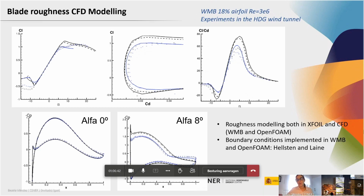These pictures are a comparison of CFD modeling using WMB, a CFD code that we use at CENER, compared with experiments. These experiments are from the HZ wind tunnel in Göttingen, Germany. We have here experiments that compare clean cases, the black lines, with rough cases, the blue lines and symbols. What we see is that roughness modeling in this code and with these types of models is very well captured.